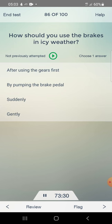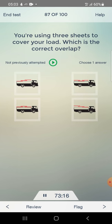How should you use the brakes in icy weather? After using the gears first, by pumping the brake pedal suddenly, gently. Fourth one. You are using three sheets to cover your load. Which is the correct overlap? I think from back to, okay, this one.